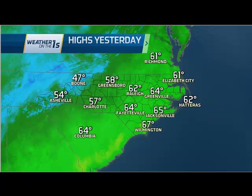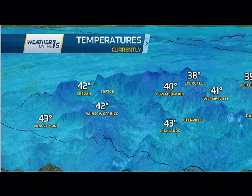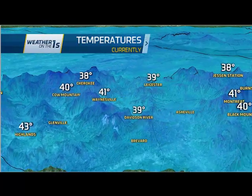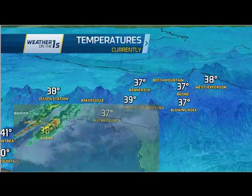Highs yesterday were in the 50s in the I-85 corridor, 60s along I-95 toward the coast, and 40s and 50s in the mountains. Currently, a lot of 40s on the board, and then you hit 50s close to the coast. And again, there's Cape Hatteras sitting at 65. That is a very balmy 5:30 a.m. temperature in mid-January. Everybody in the mountains is above freezing, even up that way. So it is all rain occurring right now across the region.